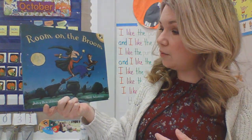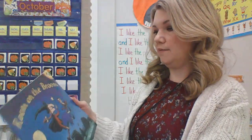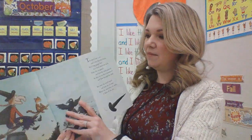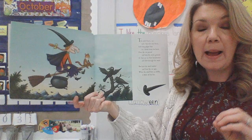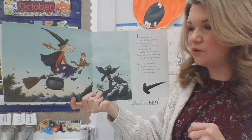All right, this is Room on the Broom by Julia Donaldson and Axel Scheffler. Julia Donaldson is the author. What does the author do? She writes the words. And Axel Scheffler is the illustrator. What does the illustrator do? He drew the pictures. That's right. Okay, get ready. We're going to look for some characters in the book, okay? We're looking for characters. Those are the people, the animals, or the creatures that are in the story.